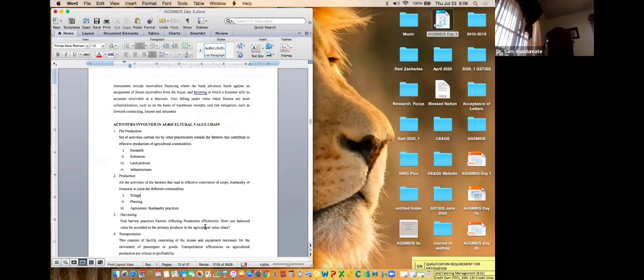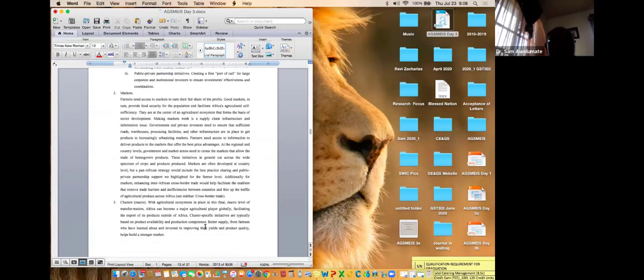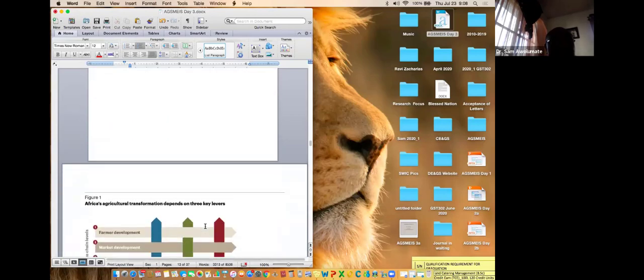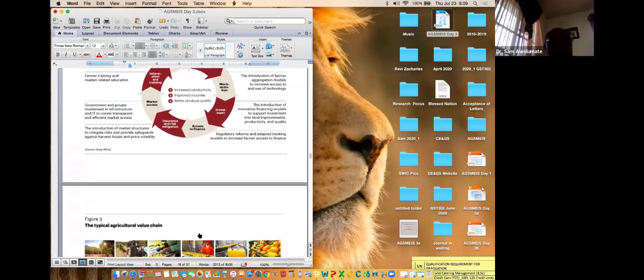There are many activities involved. I didn't want to go into the agricultural value chain; I am just quickly moving to the aquacultural value chain. We've shared that with you through video. I brought this picture out to show you the different value chains that are available: financing, sustainability, and government. This one is more practical. So there are many things to it. Let me just click.